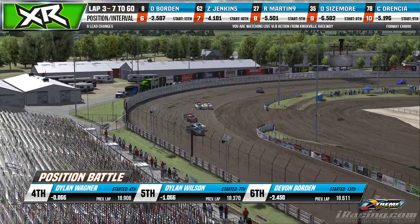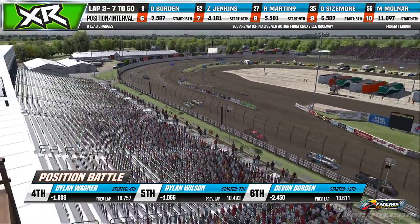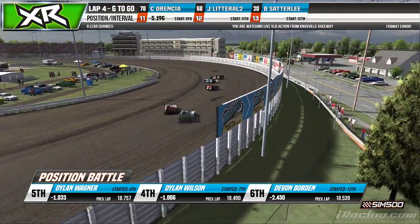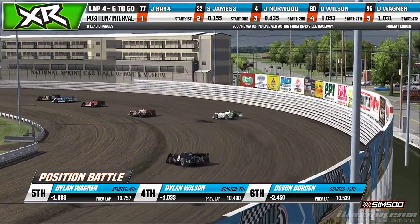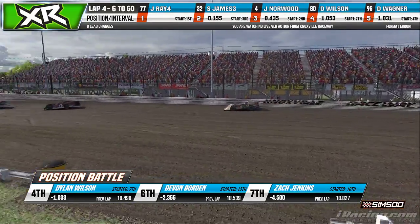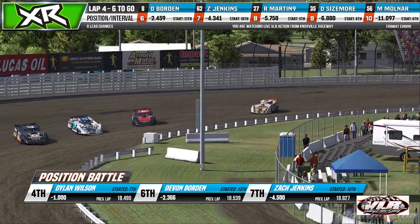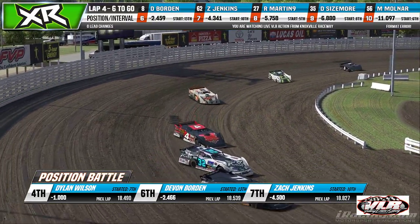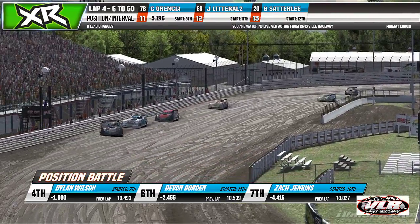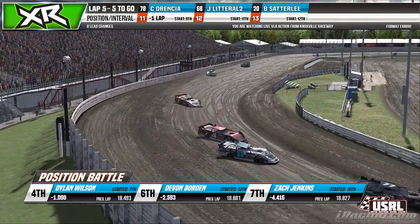They're side by side, Wagner on the outside, Wilson on the inside, up the line given to Wagner. Wilson, slight contact there. That's going to put the 96 of Dylan Wagner quite a fair way back now as he goes down the back straightaway. He's probably a good 6 or 7 car lengths back, and he's going to look like he's going to be watching from the grandstands like the rest of them.